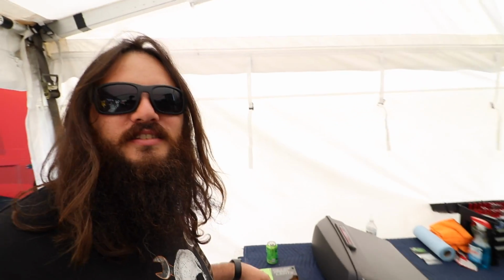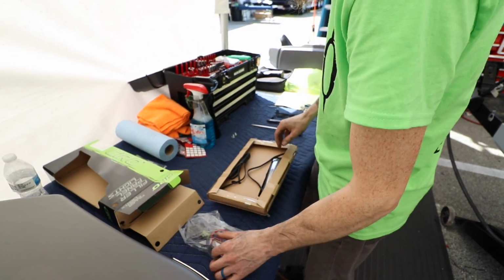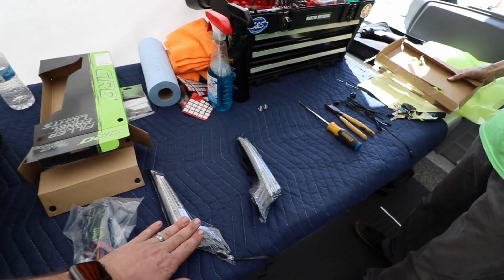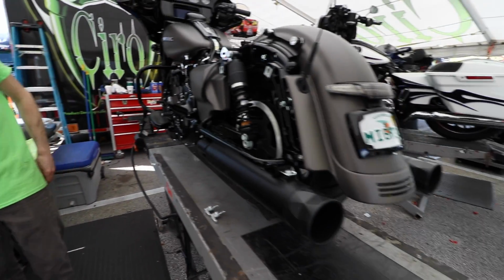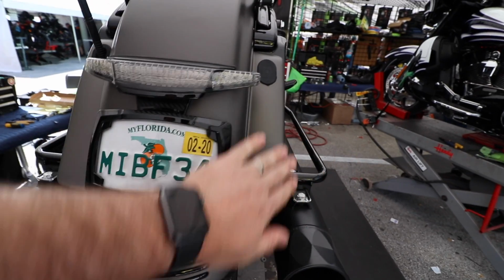Filler panel lights in black or chrome, and what comes in the box. Right side, left side, and the decoder. Alex, you already prepped the surface, right? I did. So, quick and easy, Windex, rubbing alcohol, anything to clean this up because they are double-sided taped.